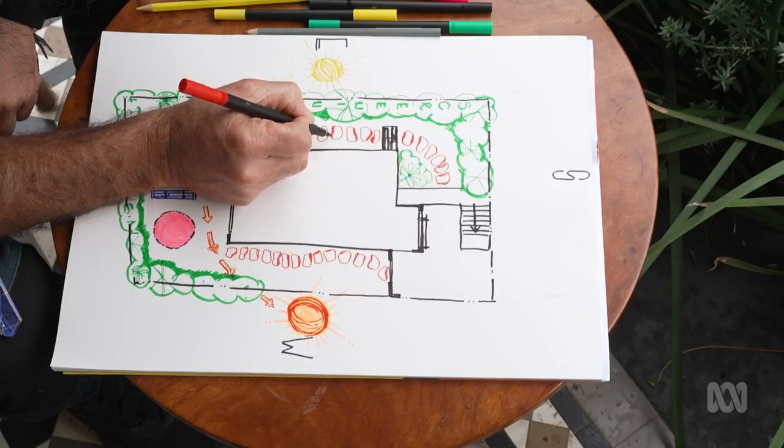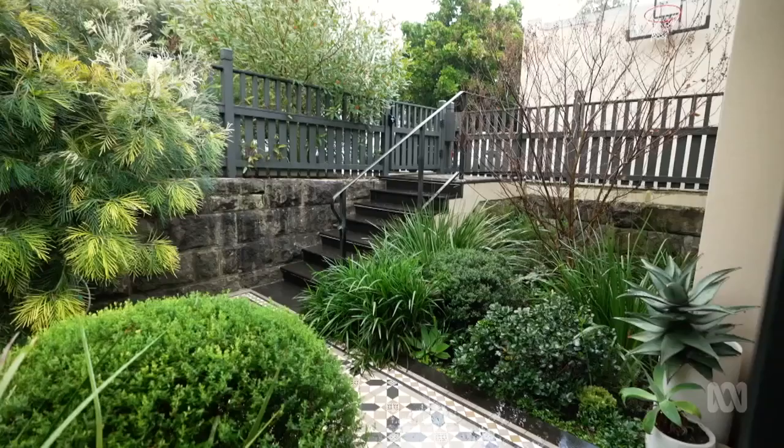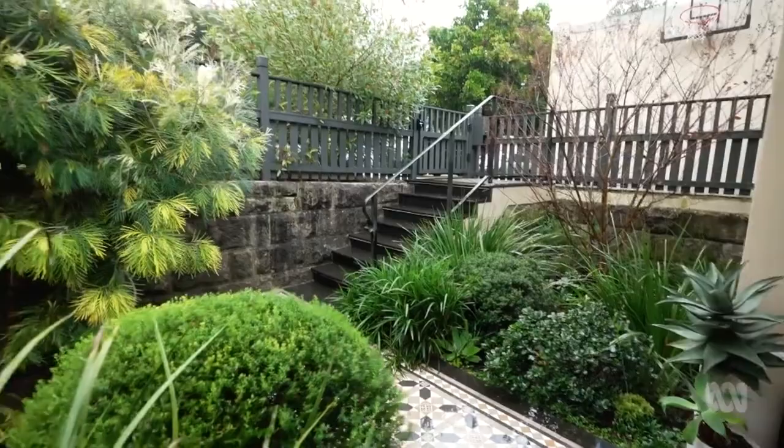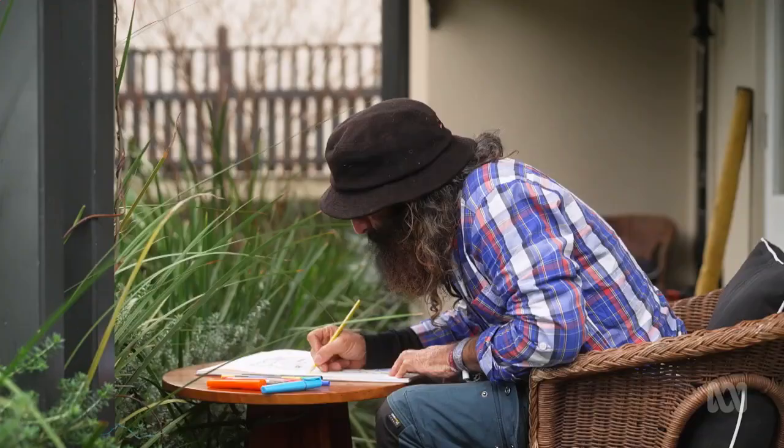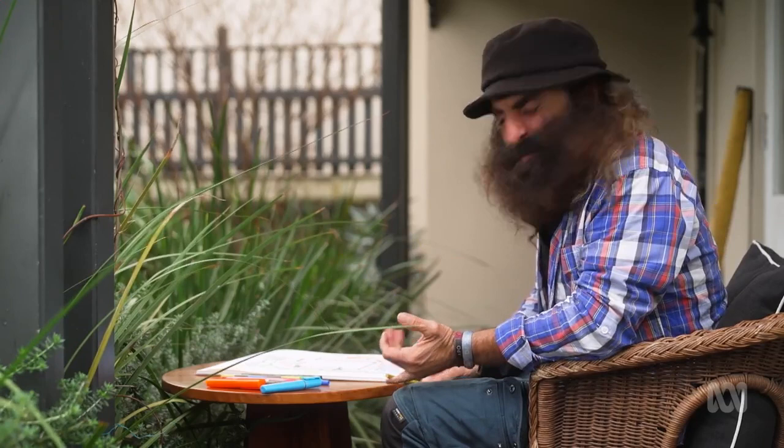Once you've considered those elements, it's time to think about how you want to use the space. The way you move through a garden has a big impact on how you use it and how you feel when you're in it. Note down the points in the spaces that you need access to. Think your electricity box, your water meter, and of course, regular access for your bins to come in and out.